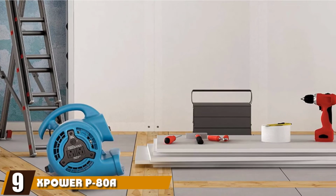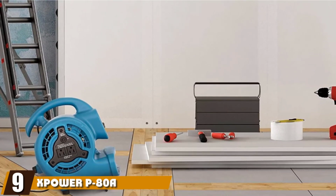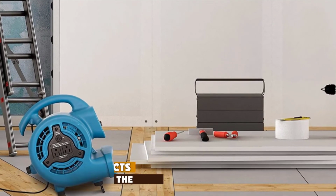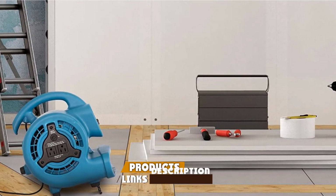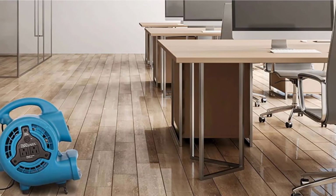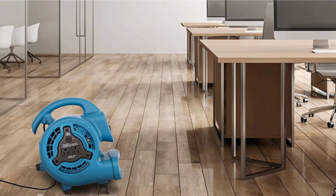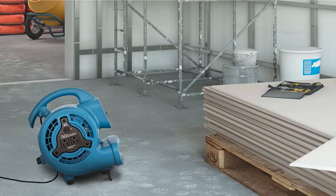Next at number 9, we have Xpower P80 Mini Mighty Air Mover. Despite its compact size, this Squirrel Cage Fan guarantees effective results. First, this product delivers an incredible operation that makes it ideal for use in different rooms around your home. Furthermore, the top-grade motor provides excellent induction, ensuring that you have the best results.